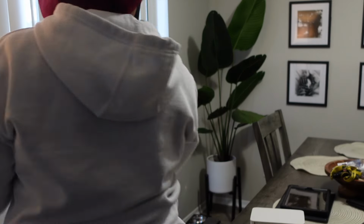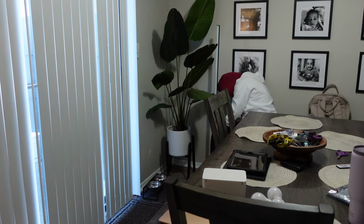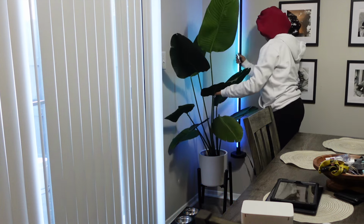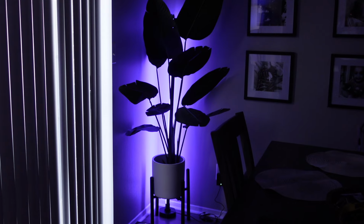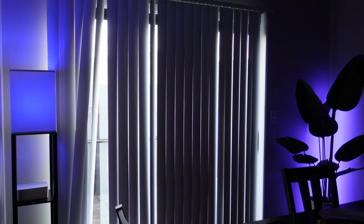But I decided to put this floor LED light behind the birds of paradise in the dining room, just to add a little razzle dazzle. Here you can see that it is beautiful. It has so many different settings as well. So this has a warm light feature as well as the bright white feature. It also has a few different color options, and it has a plethora of different settings where you can have it on like a strobe light setting. You can have it on this lava lamp looking setting, and just a few other different options. It's really cool actually. And then it also has different brightnesses, so it's very dimmable.